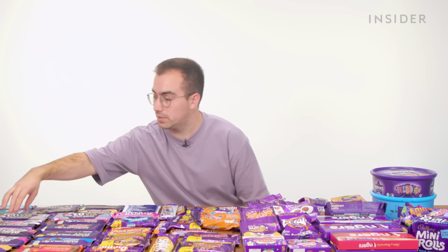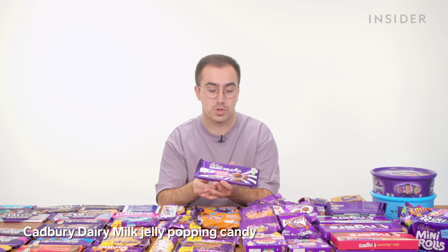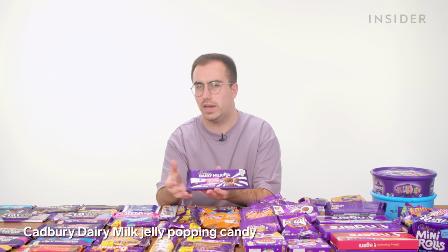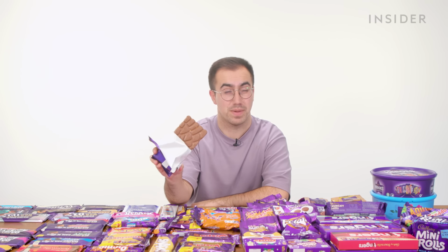Then we have this Marvelous Creations Jelly Popping Candy bar. As the name suggests, it's a bar of chocolate which contains some popping candy as well as, I think, jelly beans. I've not tried this in a long time. I want to see what the ratios are like and also if I can really feel the popping candy. You can see a couple of bits of, I assume, jelly beans peeking out of the top.